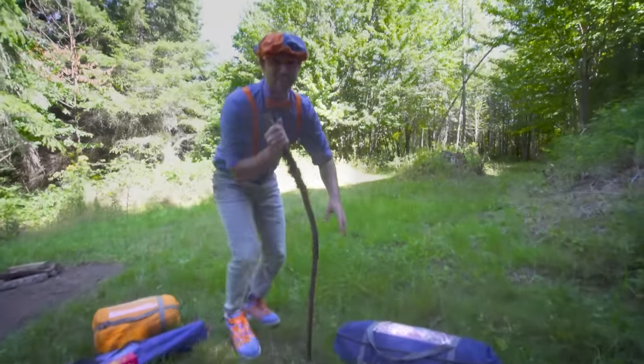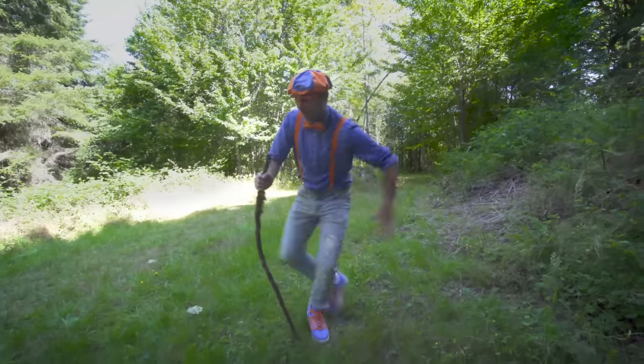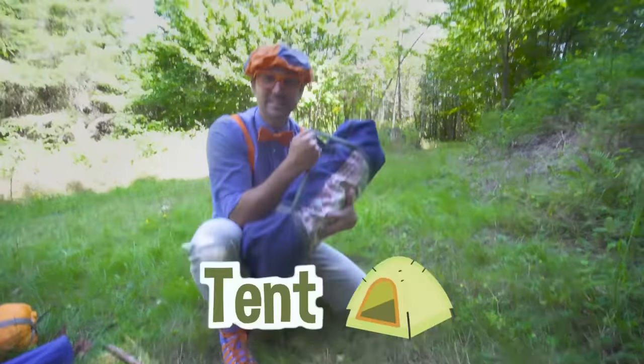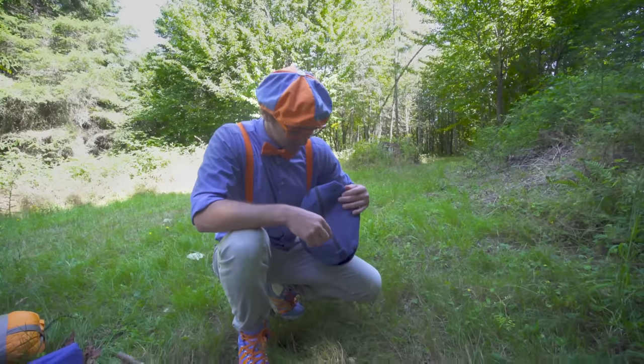Oh, yep, my camping stick. It helps me with my balance while I'm walking through the trails. And last but not least, my tent. It's like your house, but when you're in the wilderness, you need a place to sleep, right?